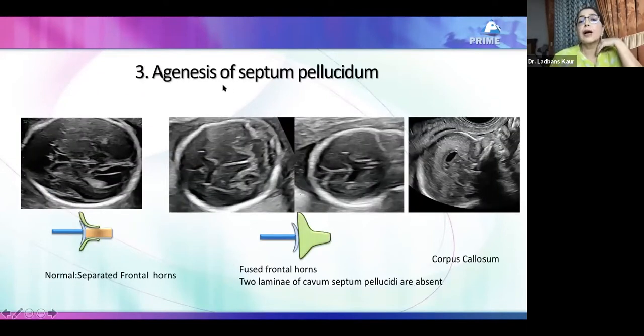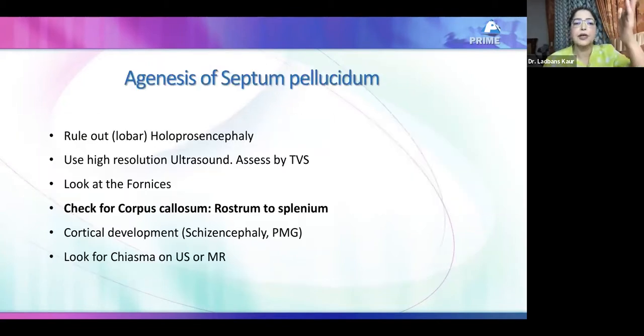And then, of course, coming to the third entity, agenesis of septum pellucidum. So that's the normal cavum septum pellucidum. You have separated frontal horns in normal, whereas then you will have a fusion of the frontal horns, and the fusion occurs because the two laminae of the cavum septum pellucidum, as I told you, are absent. So if they are absent, the next structure to be seen is the corpus callosum. I'll talk about it. So I need to rule out holoprosencephaly.